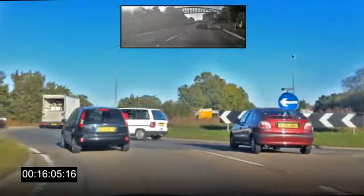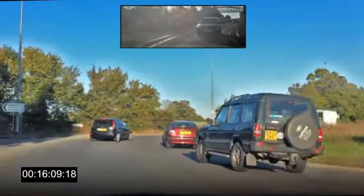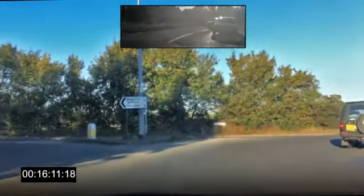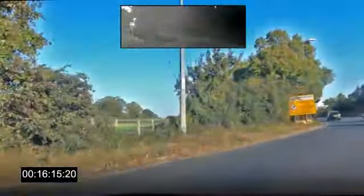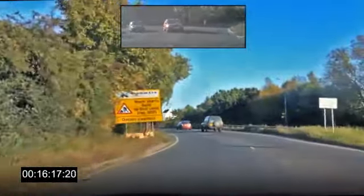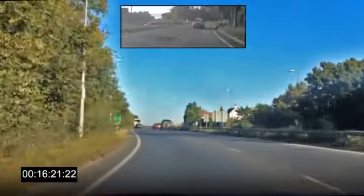Good. Okay. Good. Nice speed there on approach. Actually, that's very good. Gives you time to plan. Important that we go when we can. A little bit of hesitation there. What do you think could happen if you hesitated too long? It could cause a queue. Yeah. It then could cause an accident. And how would the accident be caused?